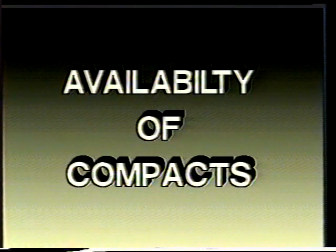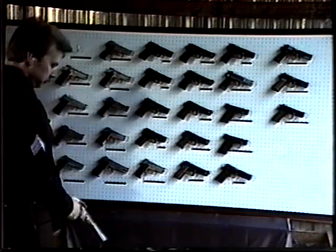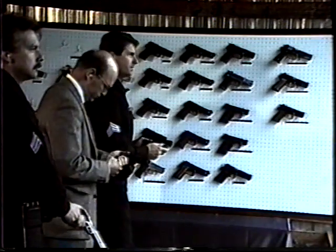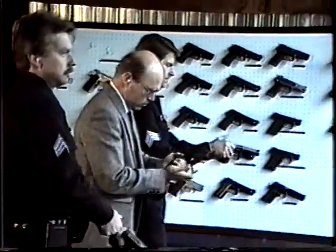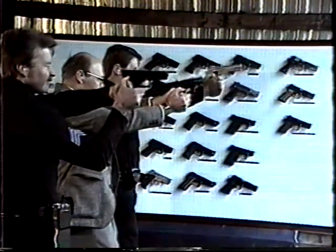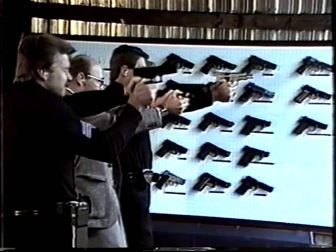Availability of compact versions. Law enforcement agencies often have a requirement for a duty pistol for uniformed officers as well as a concealable pistol for detectives. In addition, it is desirable that off-duty police carry a pistol that is the same or similar to what they carry when on duty. Some of the pistols discussed have no compact version available that is suitable for these purposes. This factor should be considered early in the pistol selection process.